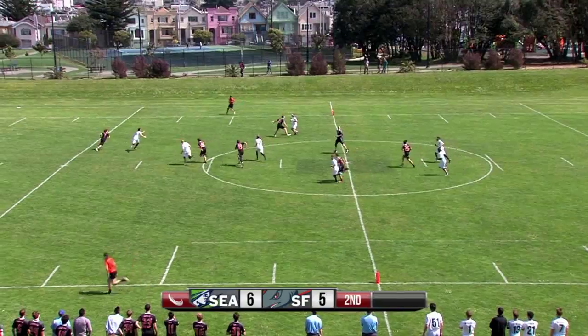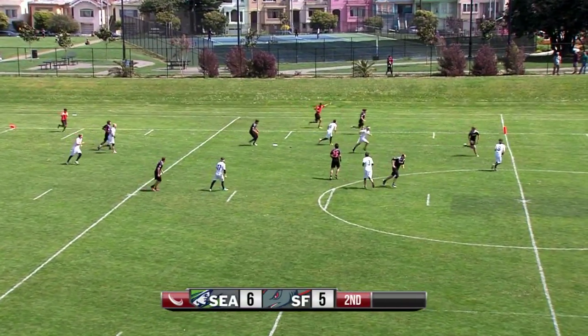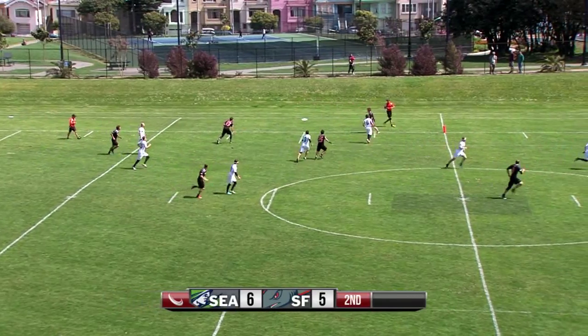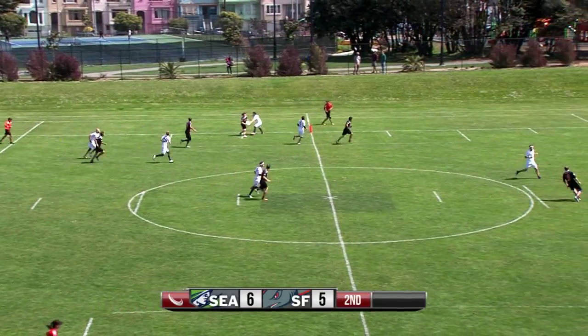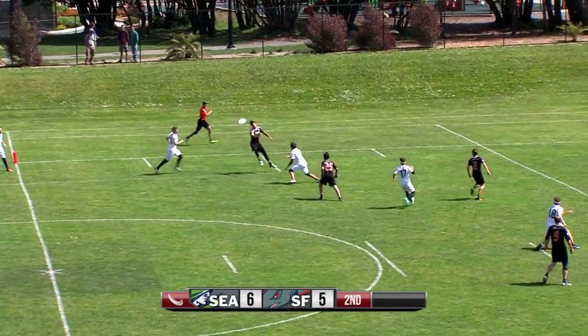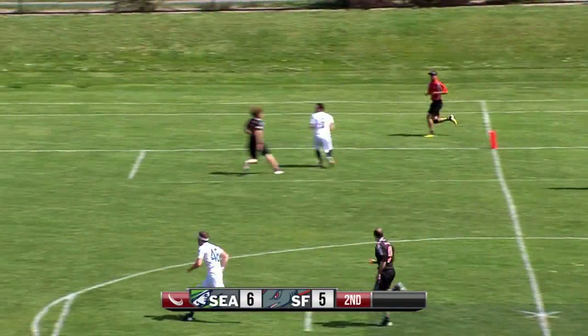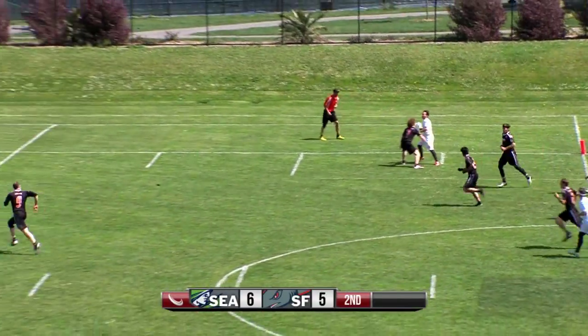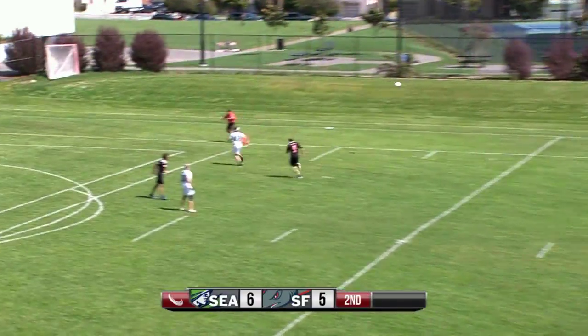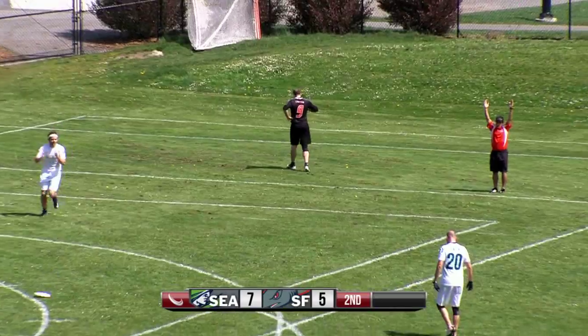Zemmel takes a shot upfield to Clark. Unforced error. That's through the hands of Trediak. Sheridan's got the disc on the sideline. Turns it back over to Seattle. And there's the huck to Clark. Clark's got some speed for Seattle.